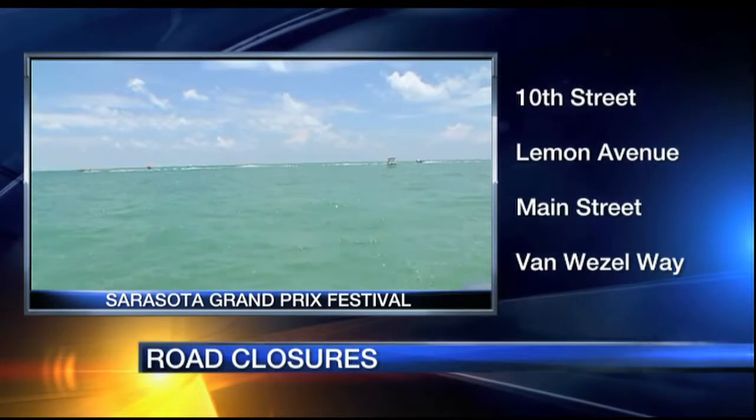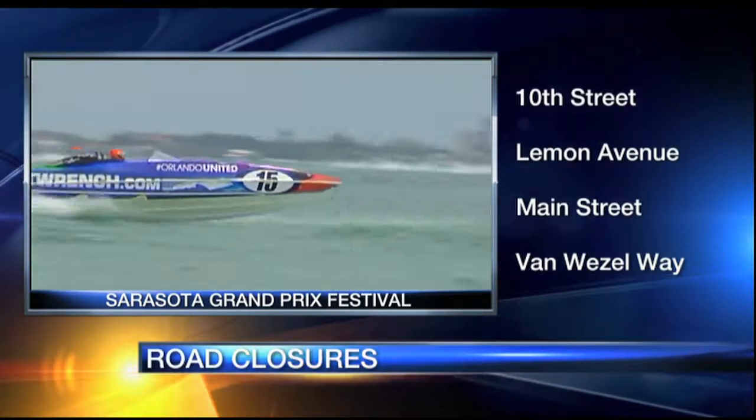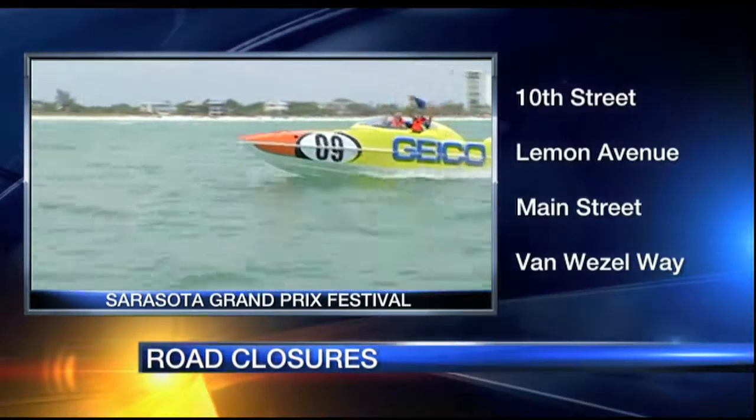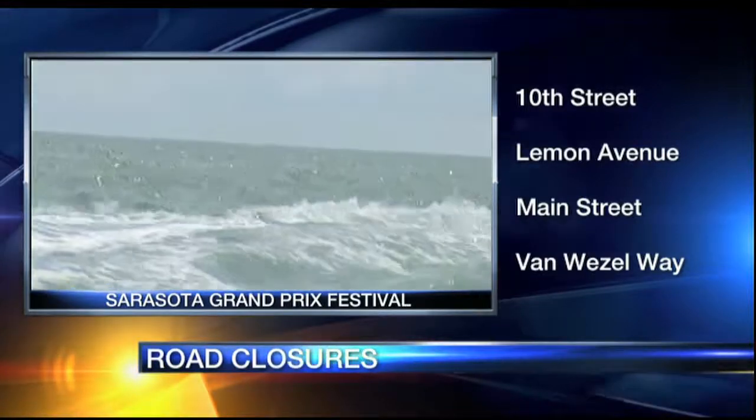It's a chance to see some of the big race boats up close, and tonight's block party in downtown Sarasota is also closing some streets in that area and others. Sarasota police will be closing 10th Street from US 41 to the Van Wezel parking lot tonight through Sunday. Lemon Avenue from 1st Street to State Street will remain closed tonight, and Main Street from Orange to Palm Avenue is closed until midnight for the block party.